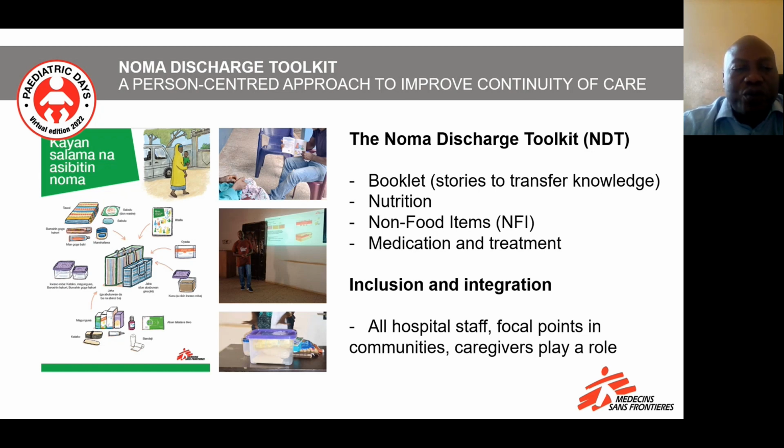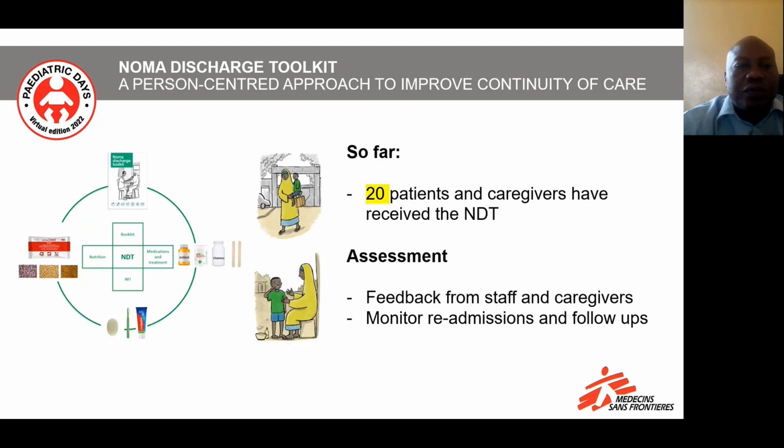One of the things we're able to do throughout the study is inclusion and integration. All hospital staff were involved, various departments, focal points in the communities were involved, and the caregivers of these patients also played a greater role in coming up with the discharge toolkit. So far, over 20 to 30 patients have benefited from this discharge toolkit, and readmission, unlike before, from beneficiaries of this discharge toolkit has not been recorded.